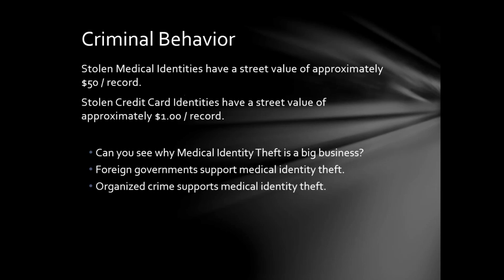Next slide, please. Criminal behavior is when somebody actually steals information, either by physically stealing the server, and there have been cases where doctors' offices have been broken into and computers have been physically stolen, or electronically stealing the data by breaking in and being a cyber criminal.